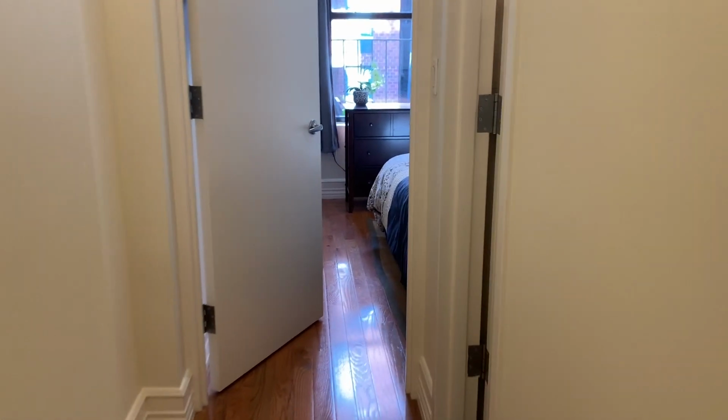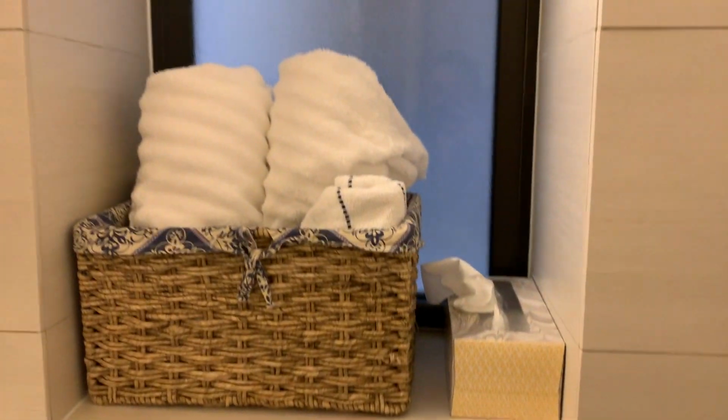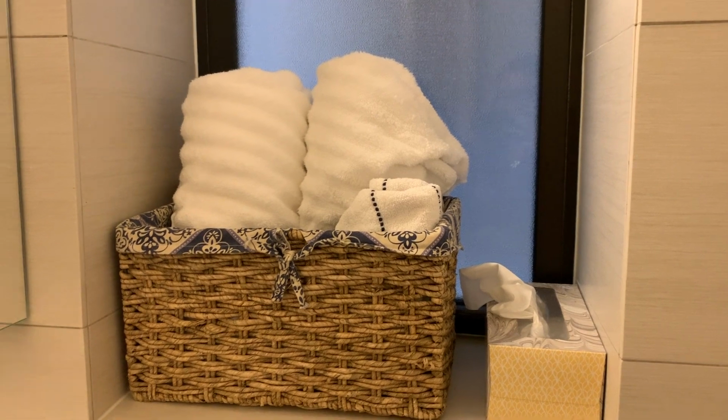As we make our way down the hallway, we enter the bathroom, and hello, there I am. You'll see the blue and white theme kind of continues here, and we have this nice wide windowsill where I've been able to store our extra towels. The name of the game is definitely storage around here. You can see we have some space underneath, and then we turn around from there and go into the bedroom.